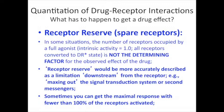your maximal effect is going to be determined by ultimately how much signal transduction you can generate. So remember, bind the receptor, that's affinity. Activate the receptor, if it's an agonist, a full agonist, that's your intrinsic activity. If you do that to a point where you've used up all your signal transduction, more ligand can bind to the receptor and can try to activate the receptor, but it's not going to have a consequence inside the cell.